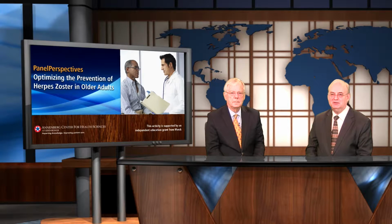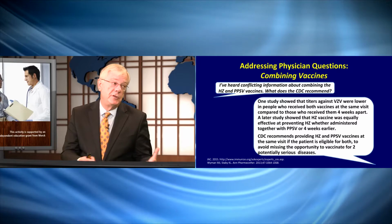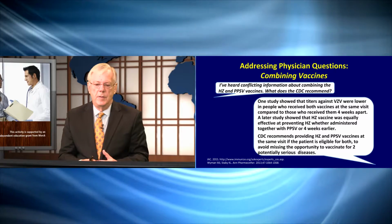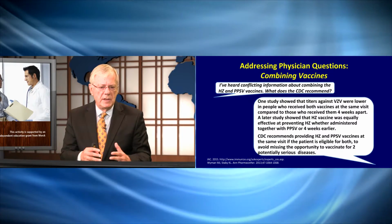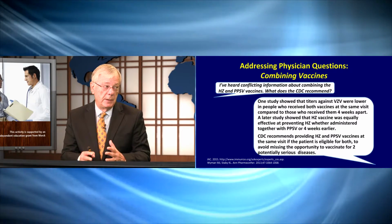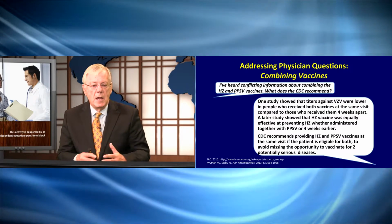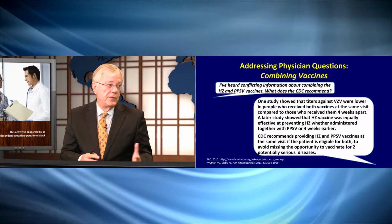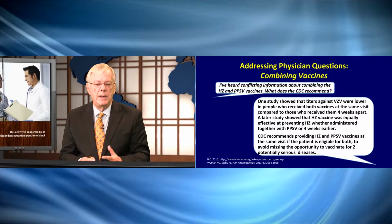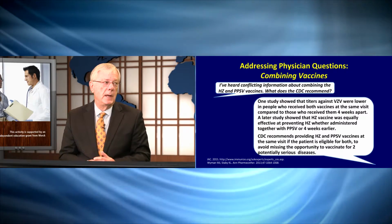I've heard conflicting information about combining the herpes zoster and the pneumococcal vaccines. What does the CDC recommend? Well, the CDC recommends that you can give them concomitantly and that you don't reduce the efficacy, or at least the effectiveness, of the vaccine. There is some reduction in the cell-mediated immunity that occurs after the zoster vaccine when you give them concomitantly with the polysaccharide pneumococcal vaccine. But from a protective standpoint, it doesn't seem to reduce the preventativeness of giving the two vaccines together. So the CDC is quite clear that you can give them at the same time.